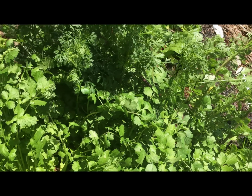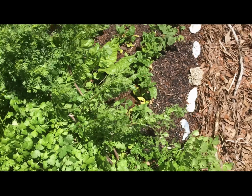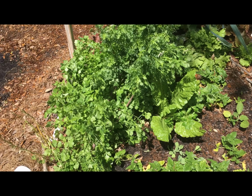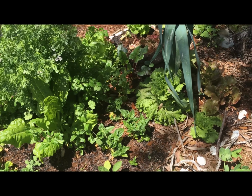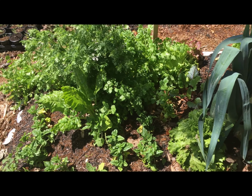This is my hugelkultur bed. First year with the hugelkultur was tough. All that nitrogen was locked up in the breakdown of the wood. I just kept supplementing nitrogen: fish emulsion, urine, green leaves, coffee grounds, whatever have you. Now 2 years into it, the hugelkultur is just glorious looking.